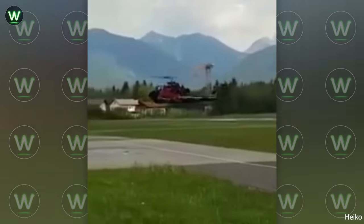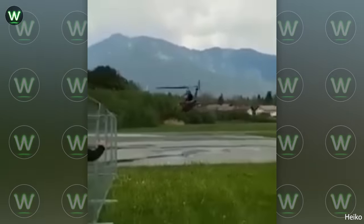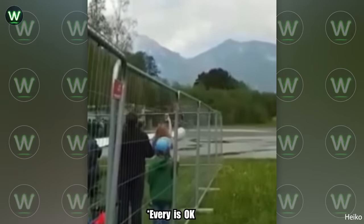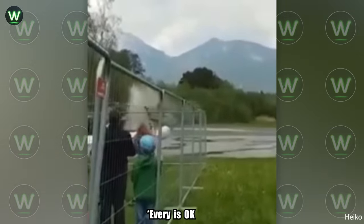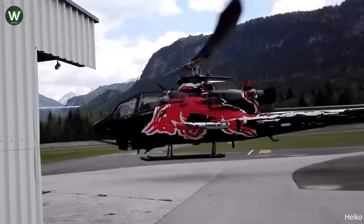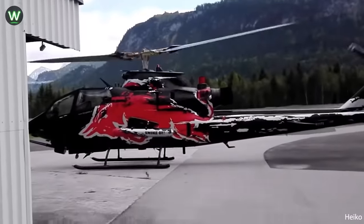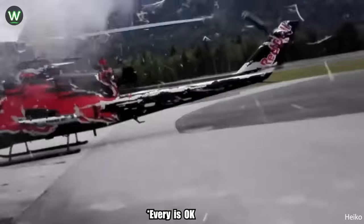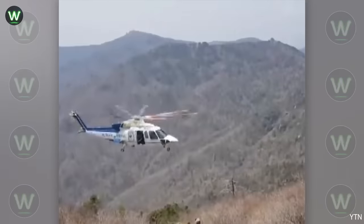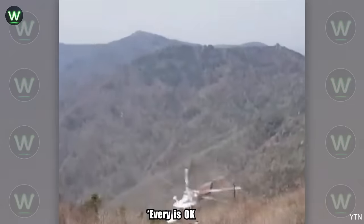The Red Bull Cobra AH-1 helicopter belonging to the Flying Bulls fleet had an accident at Hoffen Airfield. The pilot survived the crash uninjured. You can see the helicopter losing its balance and the two wings hitting the ground.